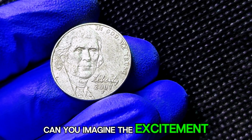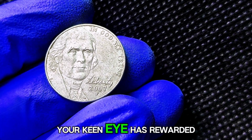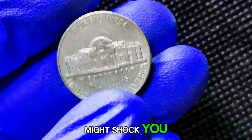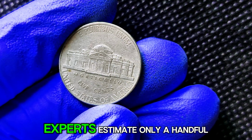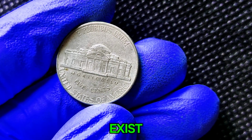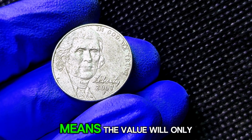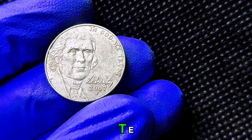Can you imagine the excitement of selling one? The thrill of knowing that your knowledge, your keen eye, has rewarded you beyond measure. But here's a question that might shock you: how many of these nickels are still out there, waiting to be found? Experts estimate only a handful exist, making every single coin a rare gem. This scarcity means the value will only continue to rise, making now the best time to act.